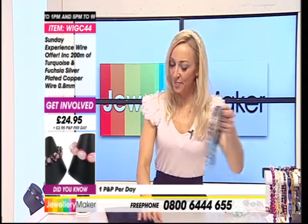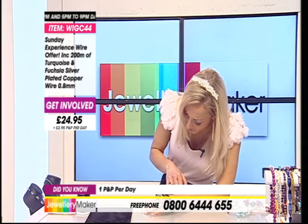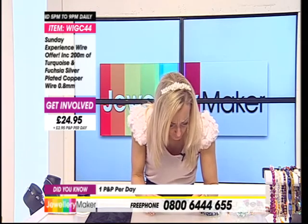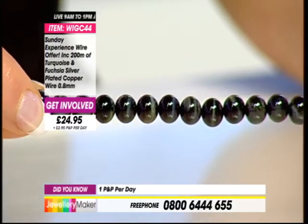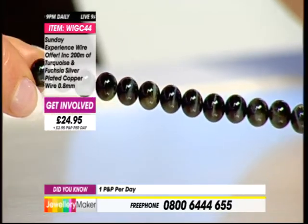Right now, we're talking about sort of frothy shores. Oh my goodness. What is this? Is this tiger's eye? It's like a bluey green colour. It's amazing. Can you see this? Seriously, come on. This is so gorgeous. Isn't it fab?